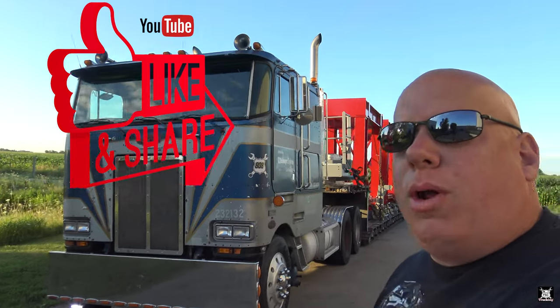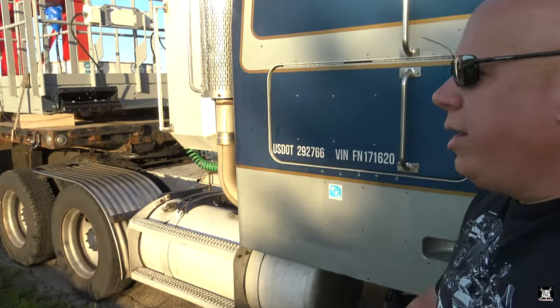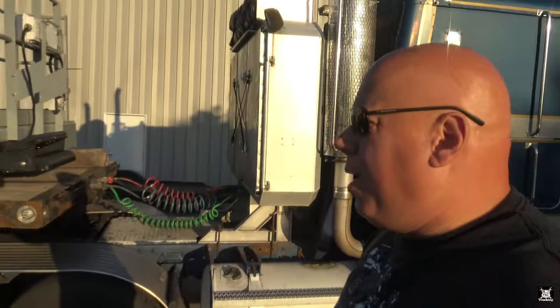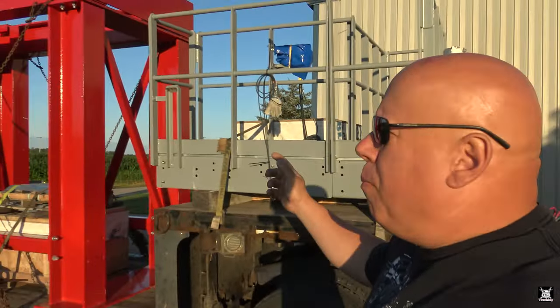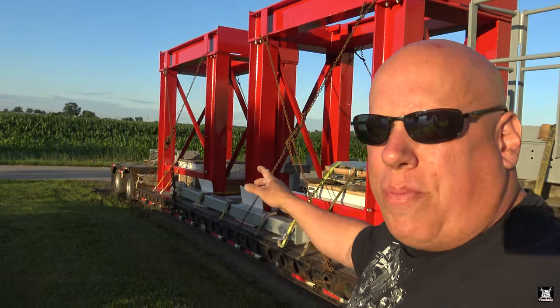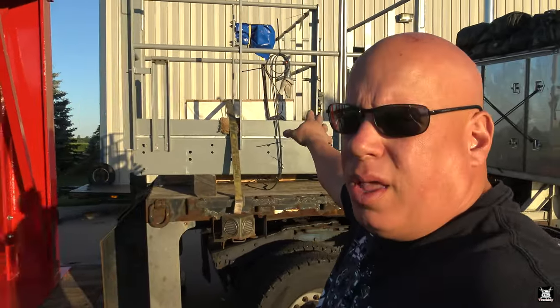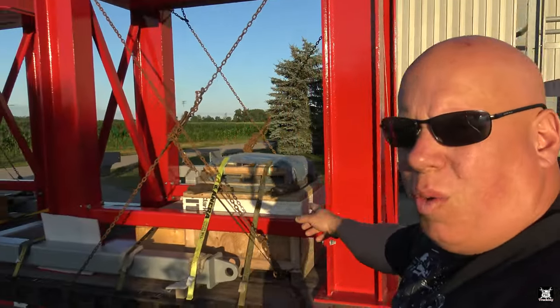All right. What are we hauling? What are we doing? Where are we going? If you come around here, you can hear that Caterpillar purr. 3406B in this truck, by the way. This is some kind of a port crane. Those are the stands to hold it up while they install the lower pieces. This is some kind of gantry walkway with it here, and miscellaneous crates that go with it.